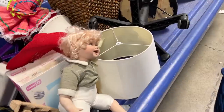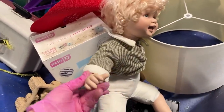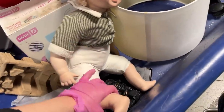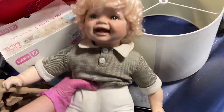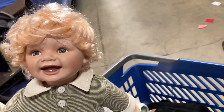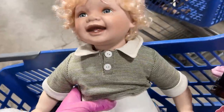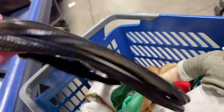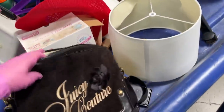I'm just hanging out and I see this. Look at this baby. Why does it have, like, porcelain arms and porcelain feet? It's really cute. He just needs a nice outfit, you know? I might get him. And I might put this Juicy Couture back because it's kind of coming apart in some spots. And somebody has it for $20 on Poshmark, so it's not that sought after or great. So we'll put that back.